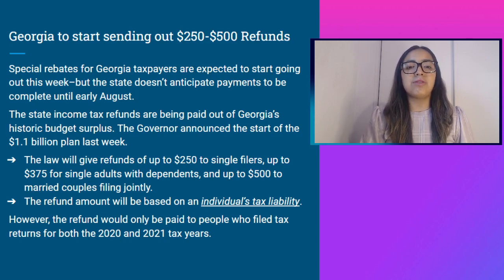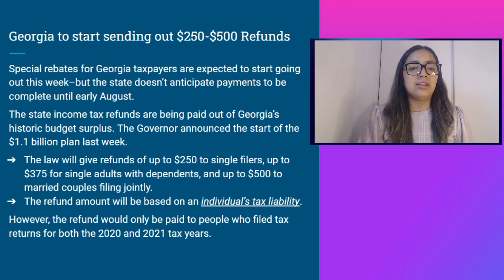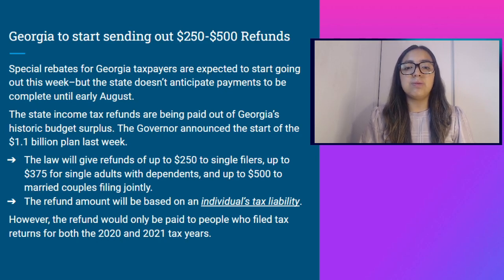The law will give refunds of up to $250 to single filers, up to $375 for single adults with dependents, and then up to $500 to married couples filing jointly. The refund amount will be based on an individual's tax liability. However, the refund would only be paid to people who filed tax returns for both the 2020 and 2021 tax years.